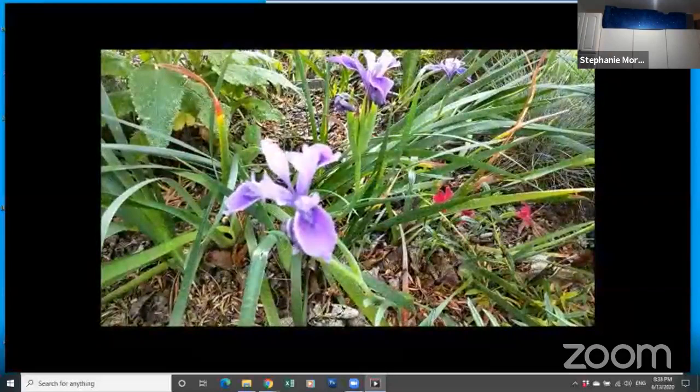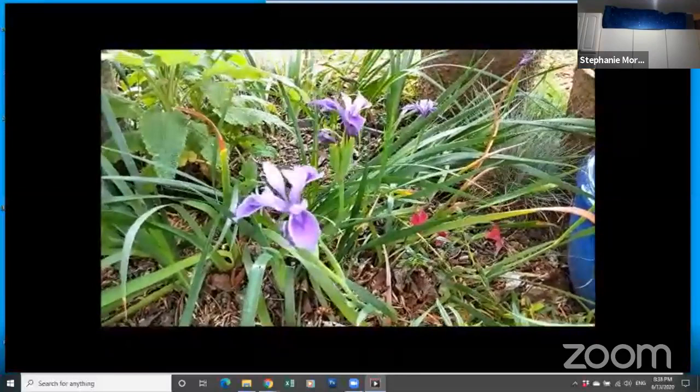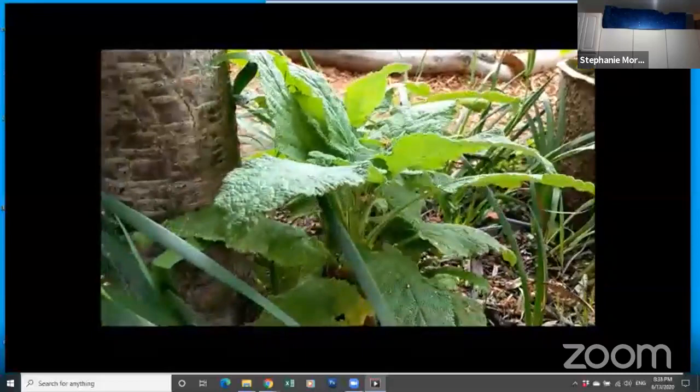In the shade of one of my fruit trees, I have some Pacific Coast iris. I also have a white flowering variety called Canyon Snow. This one's particularly robust and vigorous.